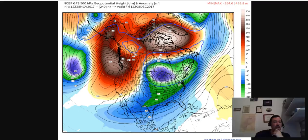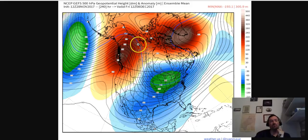As you go at the end of next week into next weekend, that's whenever you're starting to see this pattern start to shape up. So here's the GFS, and you can see there it is. There's that big trough. If you switch over to the ensembles, the GFS ensembles show this as well. So good support down here as well.